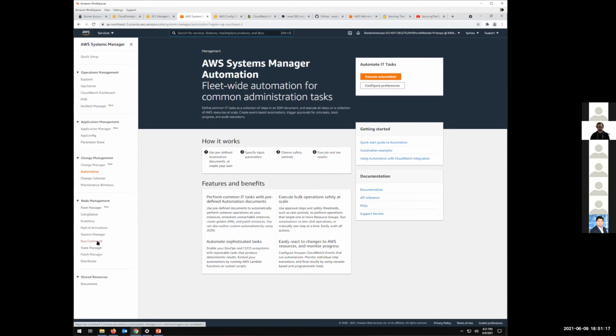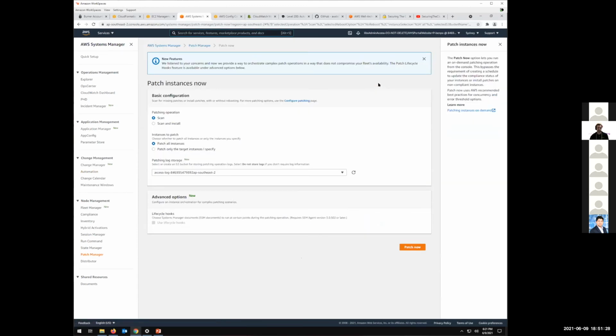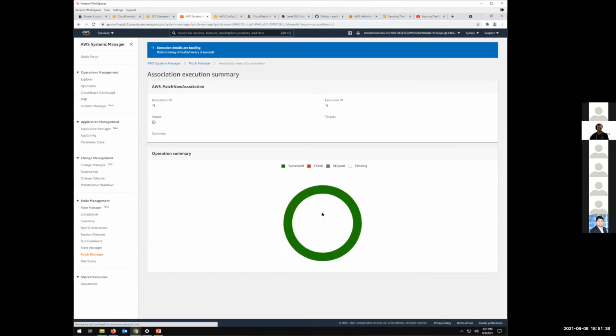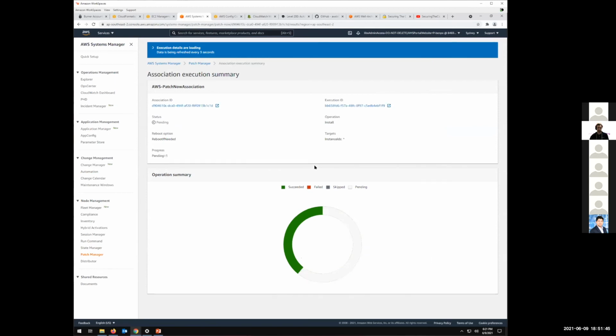Systems Manager also has built-in patch management as well. So we can configure patch management and automate the patching of that. I wonder what happens if I click patch now on a new account. There we go, scan and install. Yep, I'm just going to reboot. It's non-prod. Patch all, log storage. Yeah, wow, cool. It does what it says on the box.